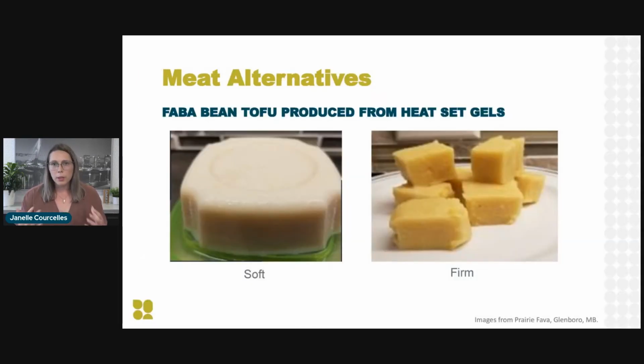We also, in the meat alternative space, see a lot of demand to diversify away from soy ingredients. So I just wanted to highlight this as an example, a meat alternative product produced from fava bean flour that was subjected to heat set gelation. And you can see that you can produce soft and firm tofu products based on the amount of water that you're adding into that system.